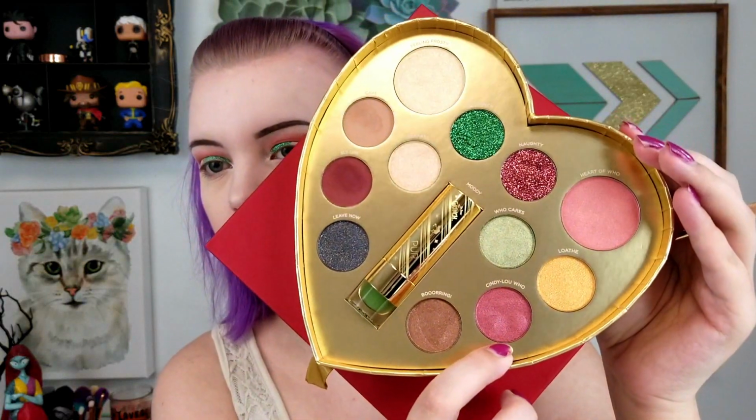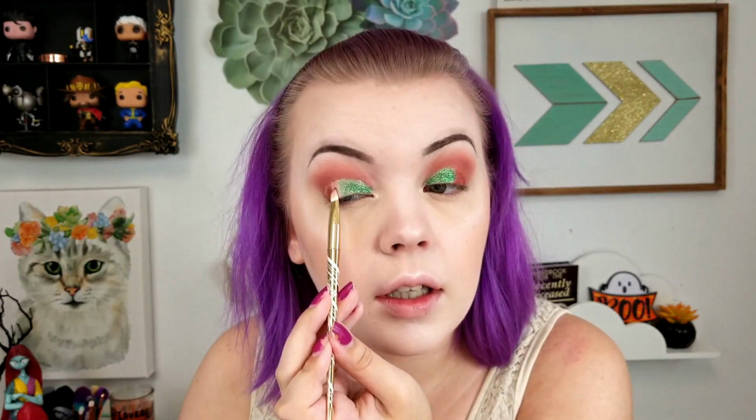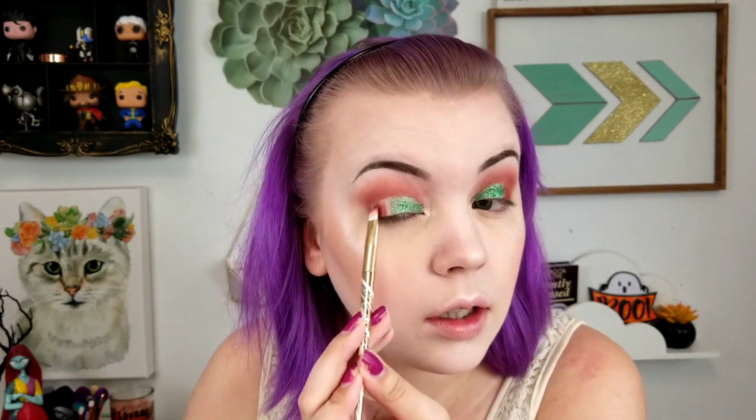We'll see, of course. And now I'm going to take the shade Cindy Lou Who. Let's take this kind of cranberry shimmer shade, and I'm going to do the outer lid. So this Cindy Lou Who shimmer shade is so soft and creamy, and it applies like paint. It's so beautiful, and it's so easy to just put on the lid. When you dip your brush in here, it's just so soft and velvety, buttery.